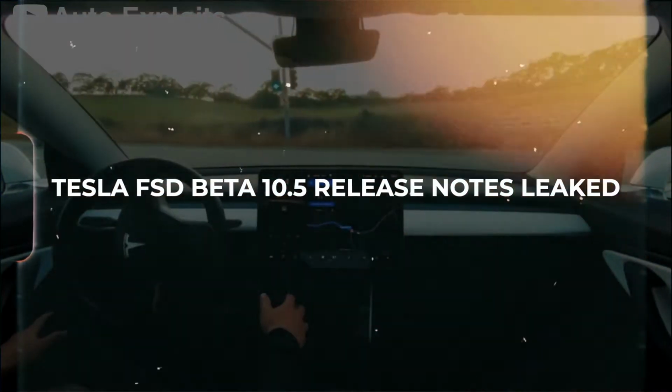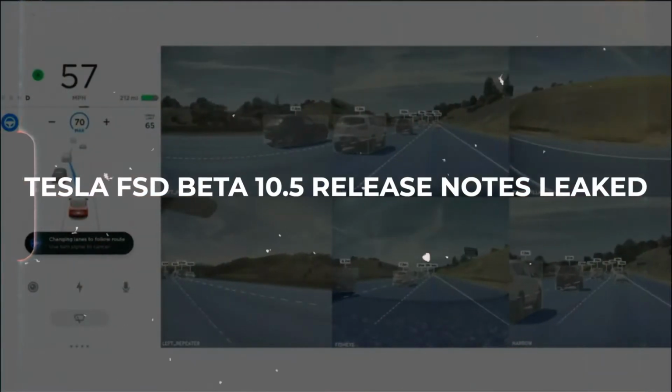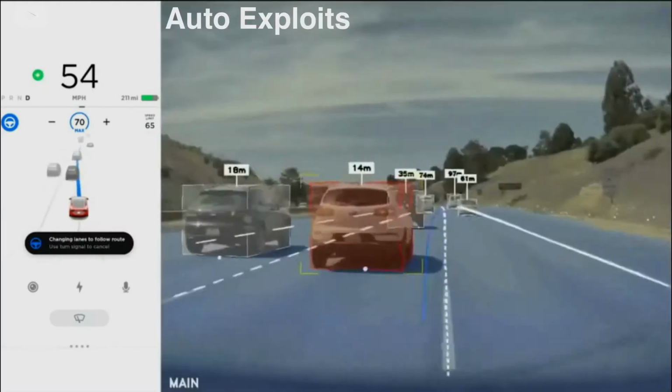Tesla FSD Beta 10.5 release notes leaked, teases significant improvements.